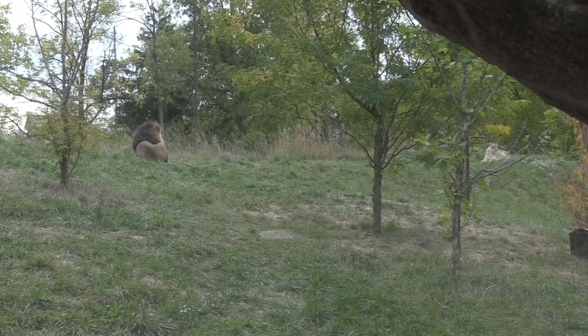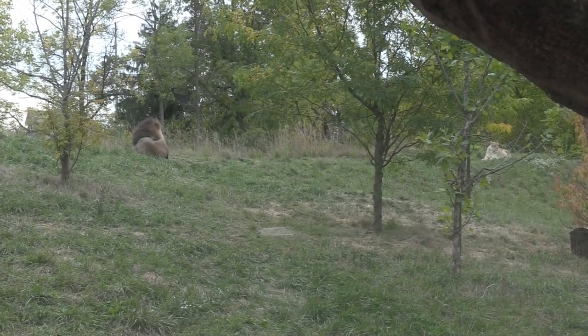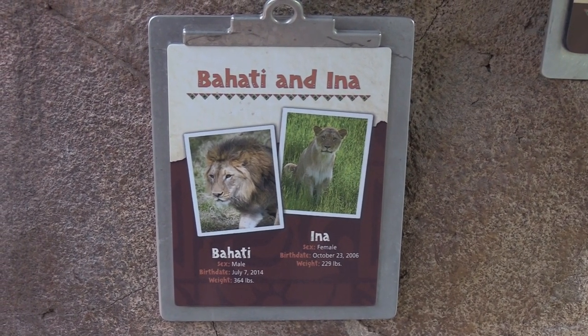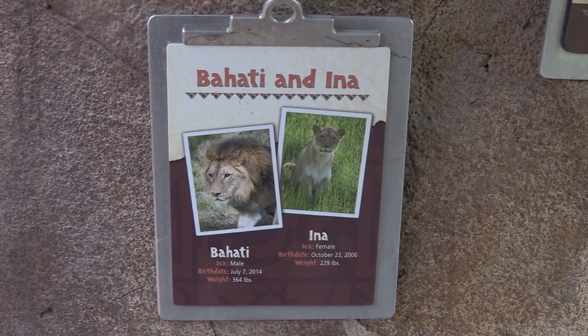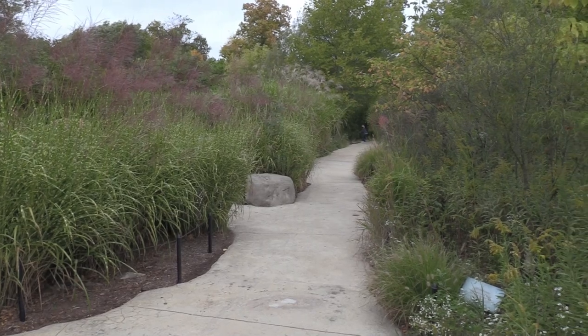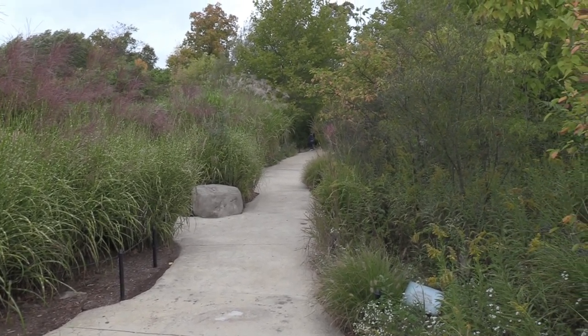Another side view of the lion. There's the two lions that they have, Bati and Inna. I'm going to say it again, the landscaping all along the trails is fantastic.